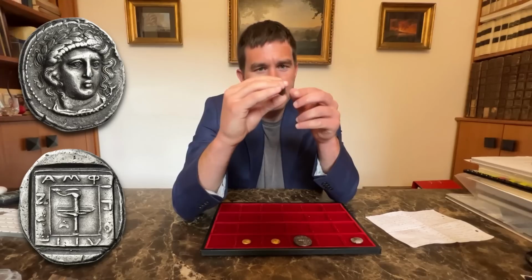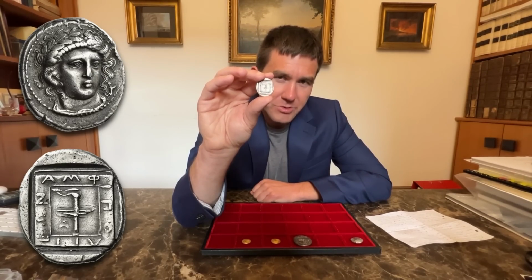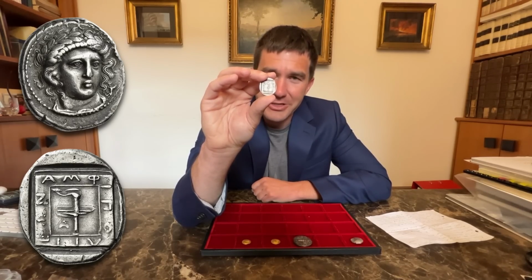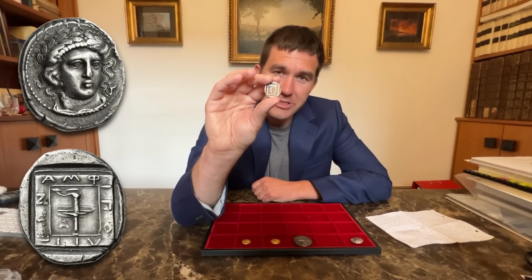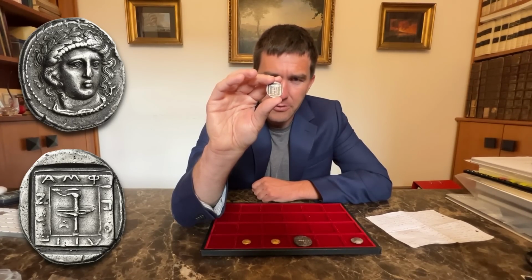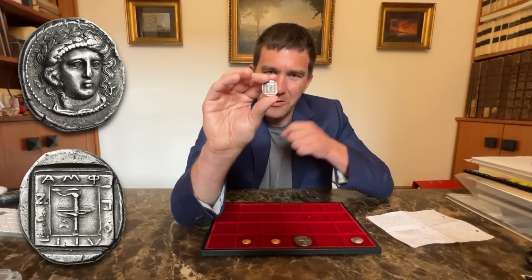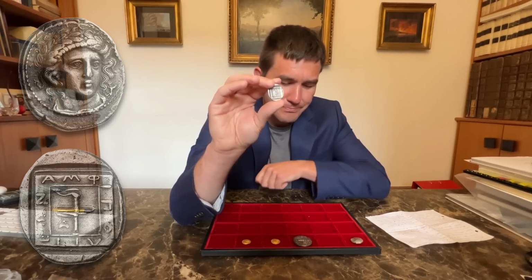The reverse of this coin has a torch, but a torch whose flame is being pushed back, so it's being carried forward as in a procession. And the thought is that this was a procession, a torch that was carried for the god Apollo, or a ceremony for the oikist, the founder of the city, and borne aloft so that the flame would stream backward, as you see on the reverse.